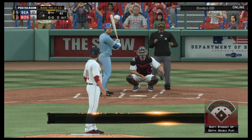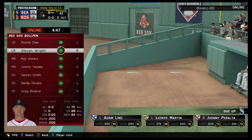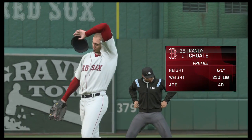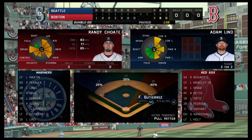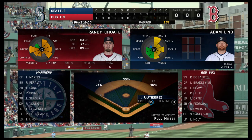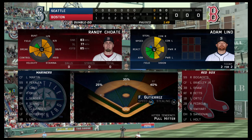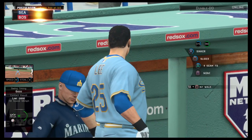Adam Lind will stride in. He singled in his last plate appearance. Your attention, please. Now with a lefty waiting, they'll go to a lefty of their own out of the bullpen here. We'll come on to pinch hit here in a big spot.